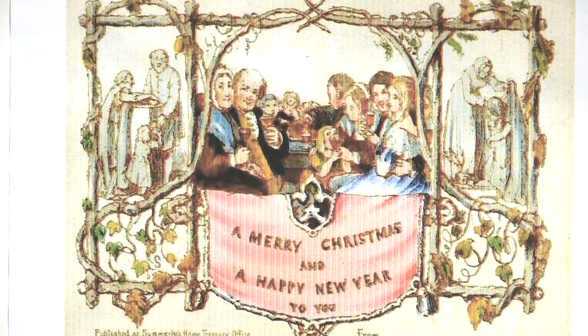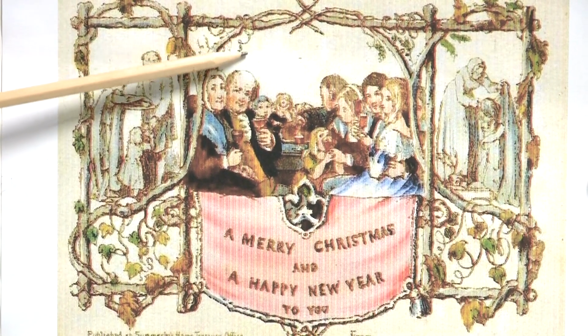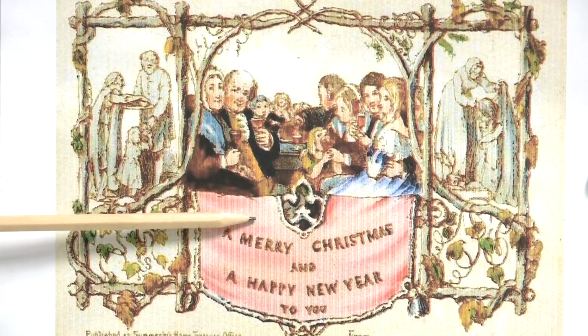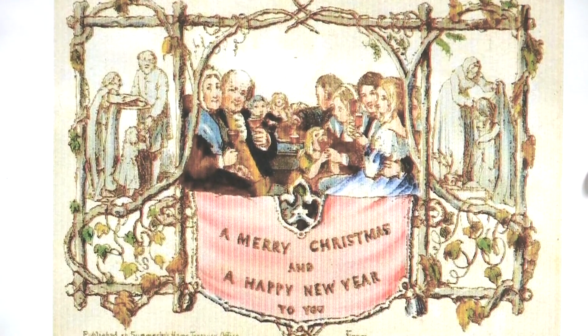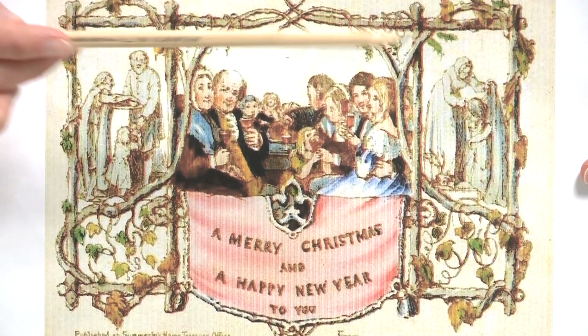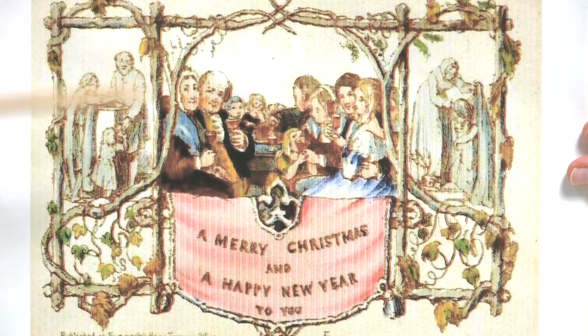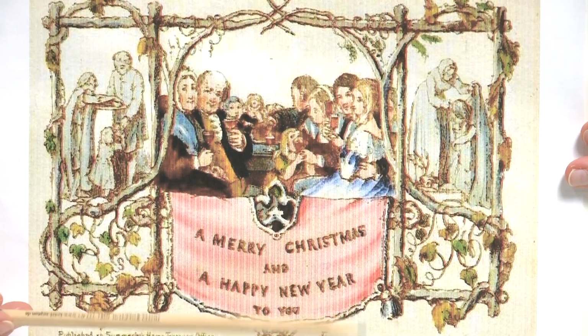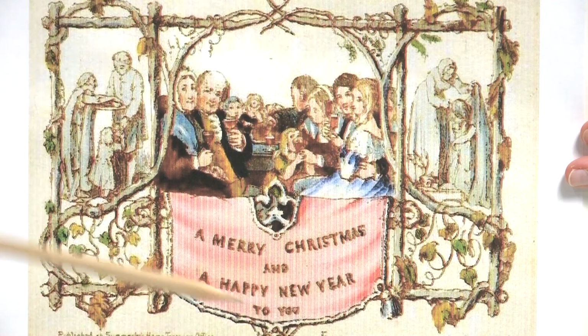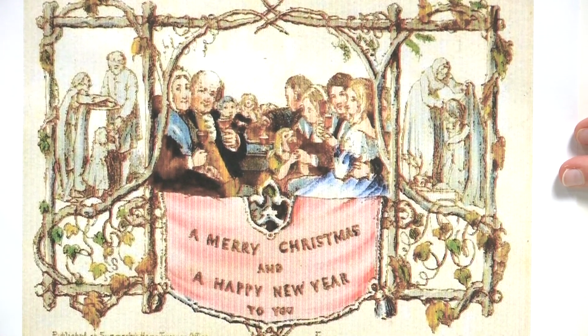It consisted of 3 panels. The main panel shows a family raising wine glasses in a toast to the recipient. The side panels show works of charity to the poor. There were to and from lines on the top and bottom, and a generic message of a Merry Christmas and Happy New Year to you.